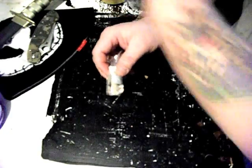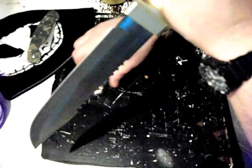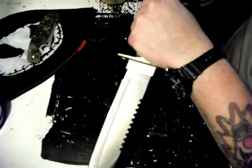Goes in the base, you know. I'm gonna keep this in my car in the trunk. You never know. I don't think I'll be out battling Rambo with it or anything like that, but it's good to have. It's always good to have a knife in the car.